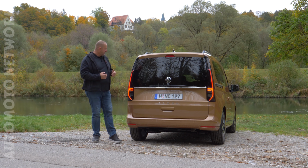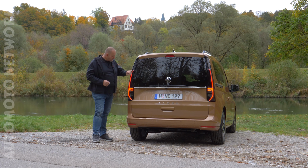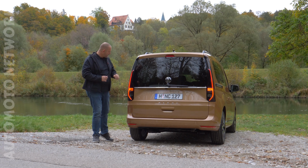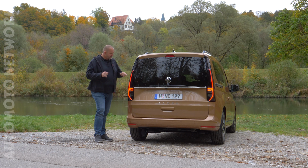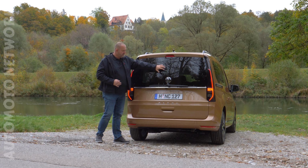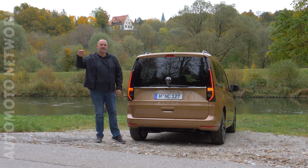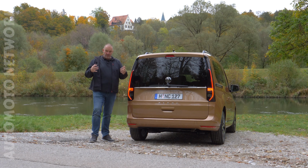My personal highlight is for sure these LED taillights. They are not standard, they're an optional extra which you have to buy together with the new LED headlights, but I really like this absolutely unique signature. And what they do is frame this black rear window, and together with this chrome part here, they really split the car in half from the rear, and that gives the car extra width and puts it very solidly on the road.